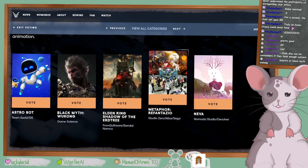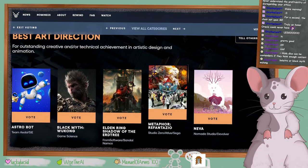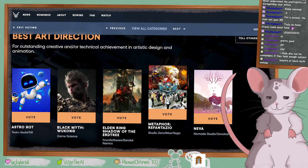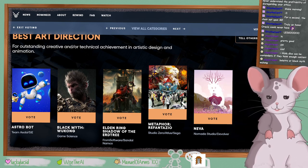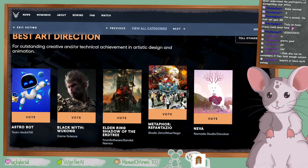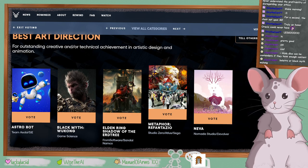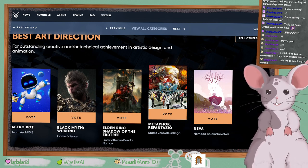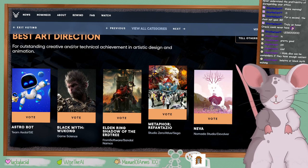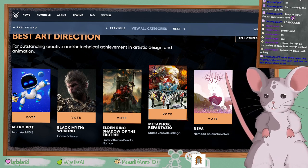It's funny because for Metaphor, I think the game looks really pretty. The only part that doesn't look pretty is the desert at the start of the game. That area looks horrible, and I don't know why they didn't put some extra time on that desert to make it look a little bit better. And it's like, that's the first thing people are gonna see. Why are you not putting that much effort in it? I don't know.